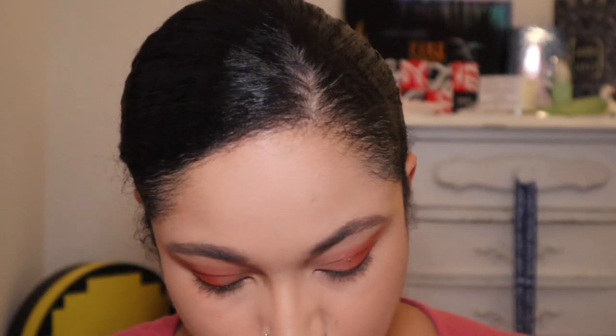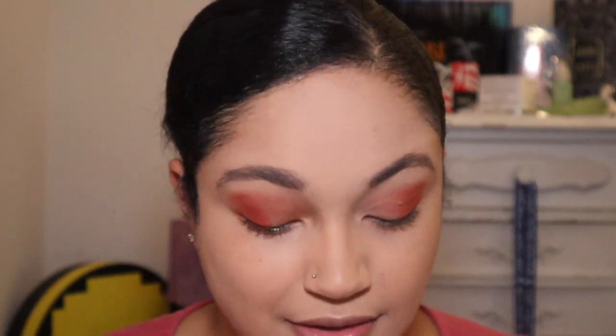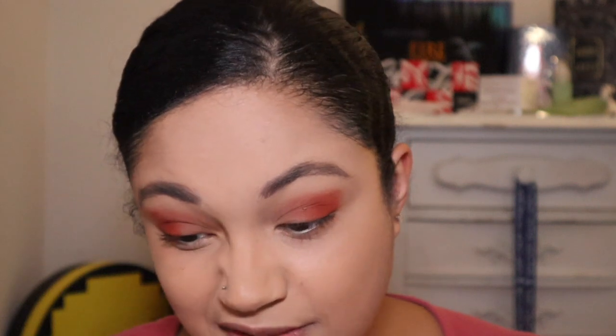We're gonna try. I really don't know where I'm going at all. I just always pick the darker looking shades and put them on the outer corner. So yeah, I don't know what I'm doing. I don't at all.